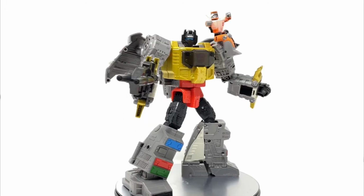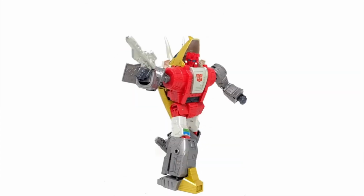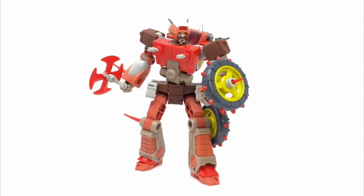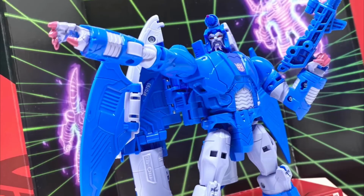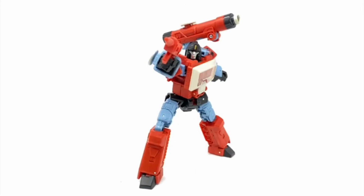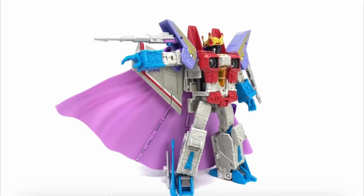8606 was Grimlock, and this figure is mad expensive. 8607 was Slug. 8608 was Nah. 8609 was Wreck-Gar. 8610 was Sweep, which was a repaint of Scourge. 8611 was Perceptor. 8612 was Leader Class Starscream, which was a Voyager Class War for Cybertron Starscream that came with a whole bunch of accessories.